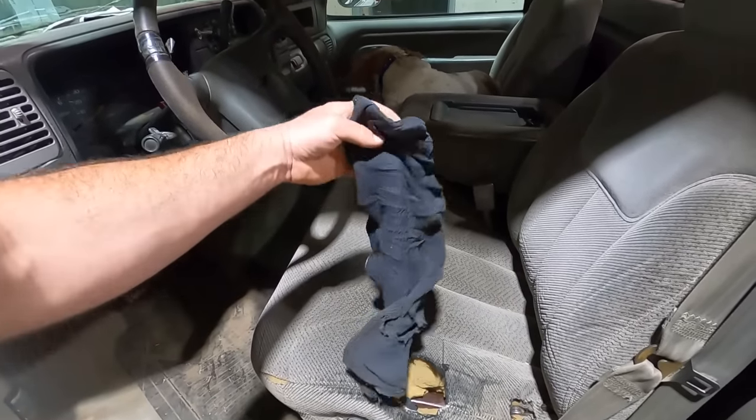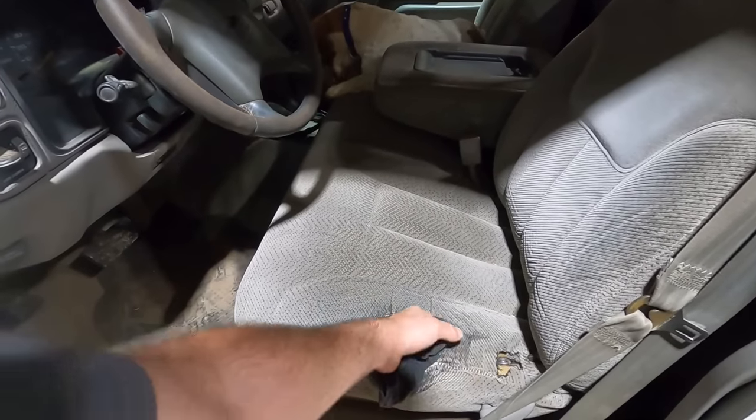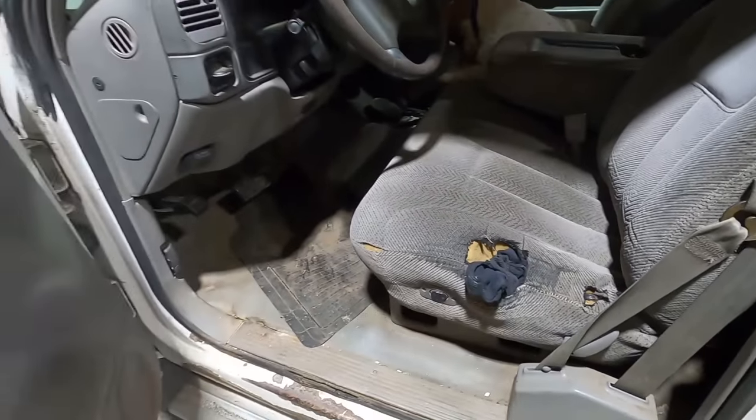Sleeve? Oh yeah, that's definitely somebody's sleeve or a leg from a long john. You probably don't have long johns where you're at, but we got them up here to keep warm in the winter. Oh, they even did a little stitching. Sewed her up real nice.